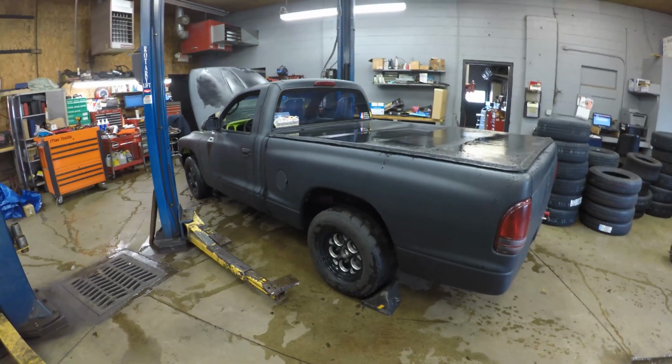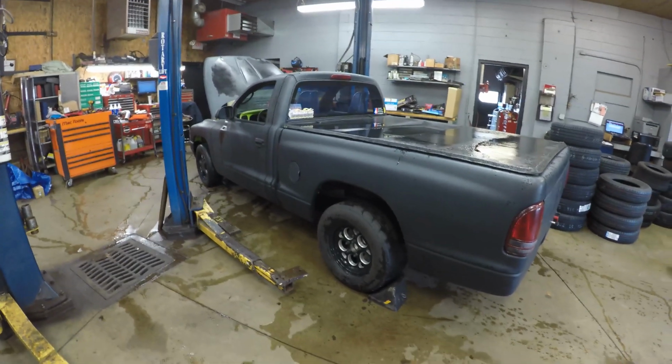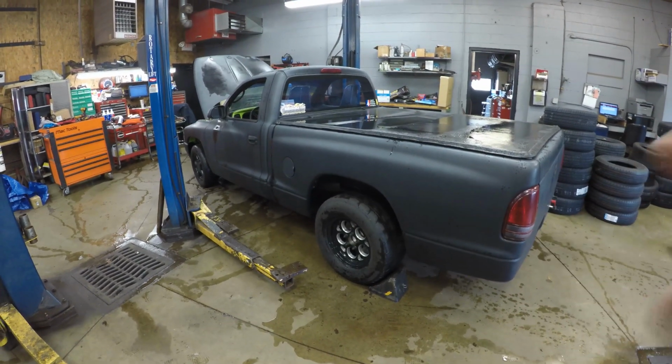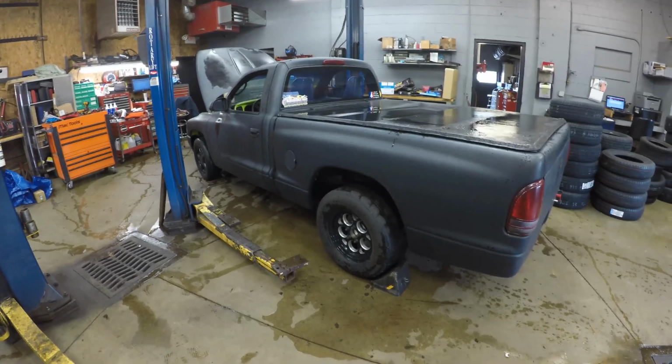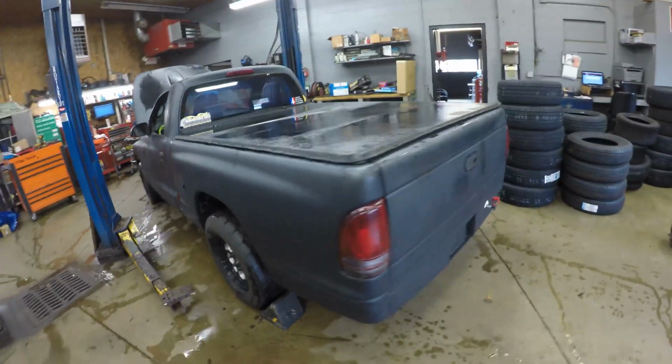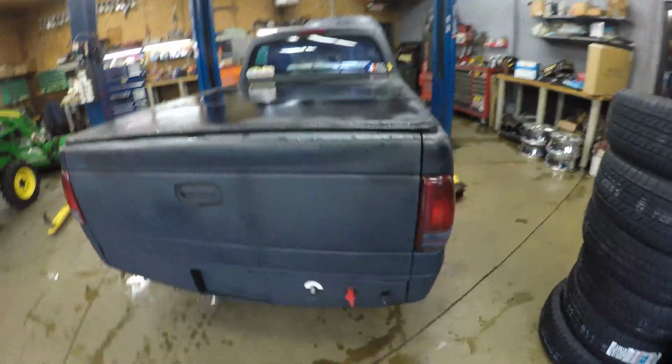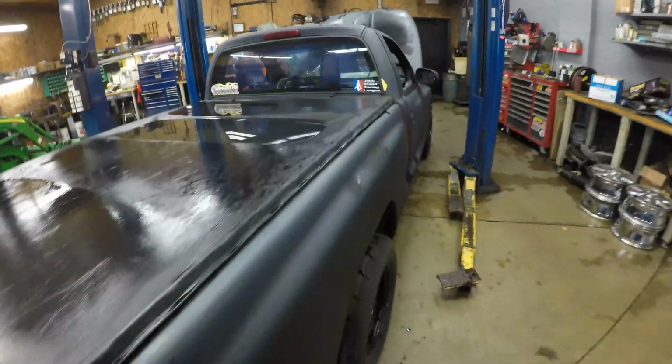This truck only has probably about 65,000 miles on it. I know it's hard to tell. It looks like a piece of shit right now, but I'll do a quick little walk around. Ignore the cheap eBay bed cover that's full of water right now. That's getting replaced.